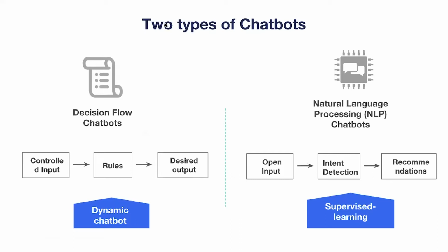It is a controlled bot where the user will be given options to select from, and there are certain rules which are defined, and then the desired output will be given. But the options that we present to the end user will be dynamic, could be with respect to the customer's previous transactions, or the customer journey. That dynamic information can even be fetched from your system, by integrating with your system, right?